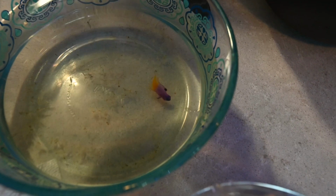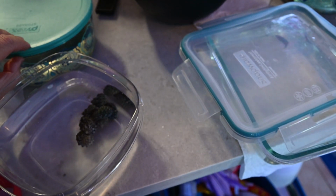Got the cute little Royal Gramma fairy basslet, whatever you guys want to call it. Captive bred from Biota Aquariums. So kind of excited about her or him. And replacing the one that, don't know, it just kind of kicked the bucket.